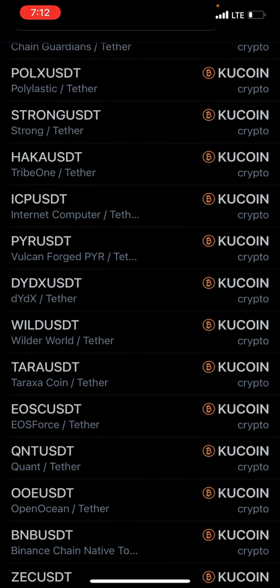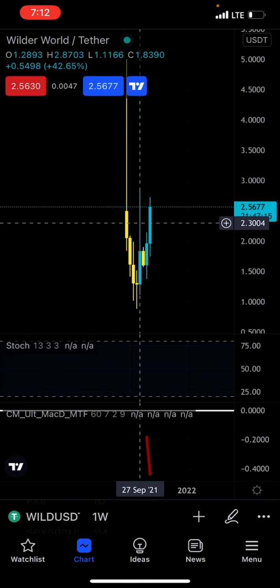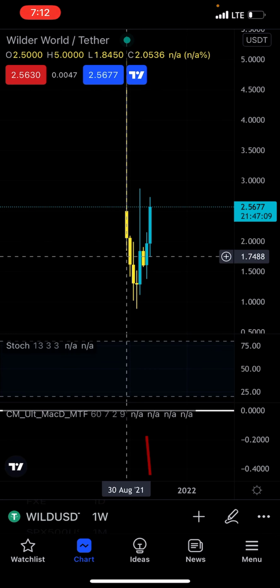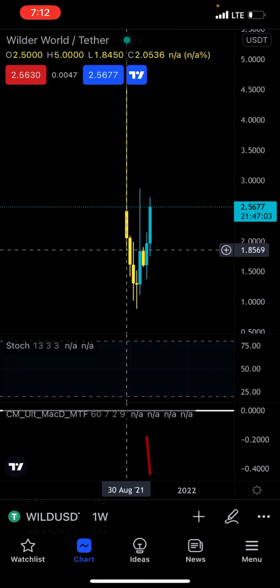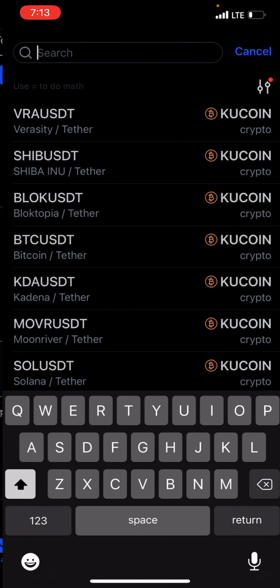And then I would just do the same thing. So Wilder World, this is the first time I'm seeing this one. Again, it just started trading back on August 30th. It opened at $1.80, so it hasn't really been trading all that much higher. It's only trading like 70 cents above the actual value where it opened. So I would probably look into Wilder.